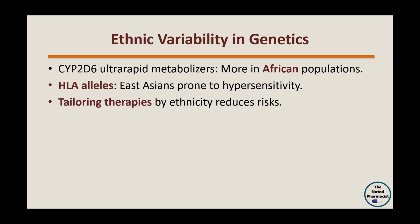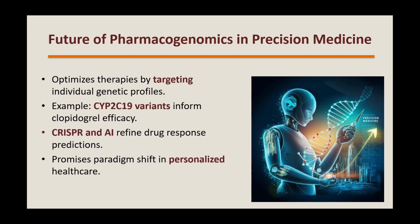The future of pharmacogenomics in precision medicine lies in its ability to tailor drug therapies based on individual genetic profiles, optimizing efficacy and minimizing adverse effects. For instance, pharmacogenomic testing for CYP2C19 variants guides the use of clopidogrel in patients with acute coronary syndrome, ensuring effective platelet inhibition. Advances in genome editing technologies like CRISPR may enhance drug development, while integration with artificial intelligence, AI, could refine predictive models for drug responses. These innovations promise a paradigm shift in personalized healthcare.